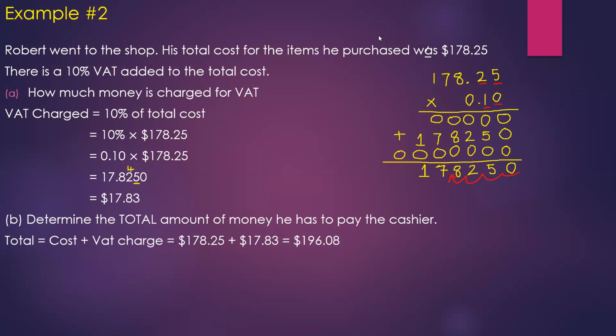Now let me ask a question. This is an open-ended question. What if he gave the cashier $220? What would be his change? If he gave the cashier $220, what would be his change? $23.92. Anyone else agree with that?